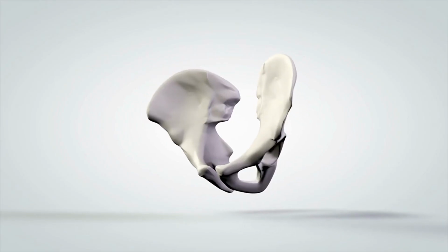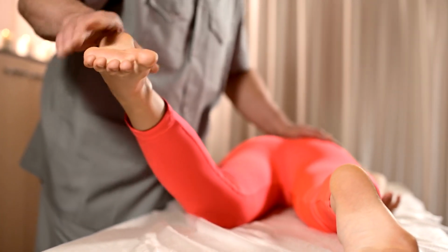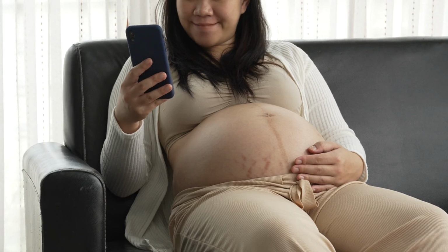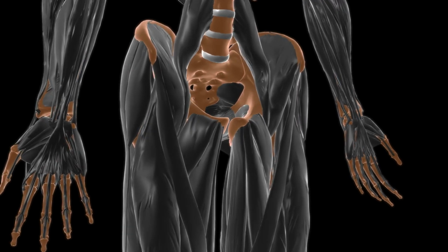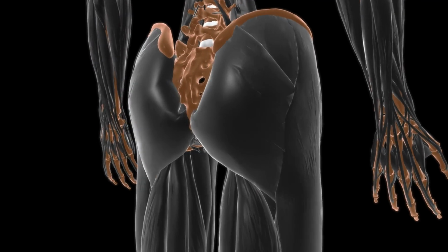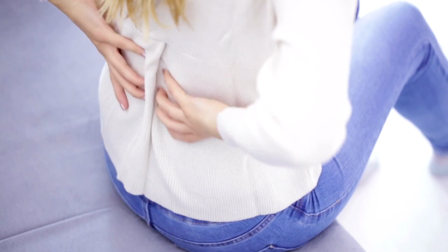So what causes pelvic floor disorders? The main culprits include pregnancy and childbirth, which place tremendous stress on the pelvic area. Aging, surgery, radiation treatments, and even being overweight can also contribute to pelvic floor issues. When the pelvic floor muscles weaken, they can no longer support the organs as they should, leading to a range of uncomfortable symptoms. Let's talk about some of the most common symptoms.